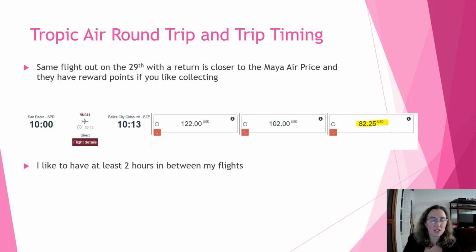So one other thing to check when you're booking flights is the round trip price on Tropic Air. Tropic Air actually has a discount on a round trip ticket. So I showed this one just as an example. It was $82.25 on the way out if I had a return flight booked. So then it's hardly different than the Maya Air flight, which is $79. So if I was booking round trip in this case, I would have gone with Tropic Air.